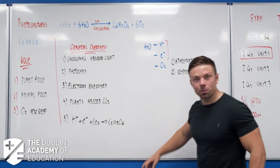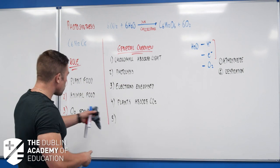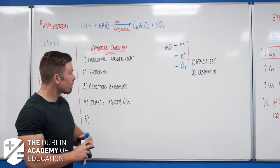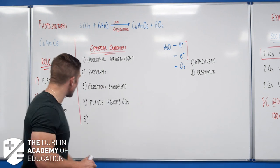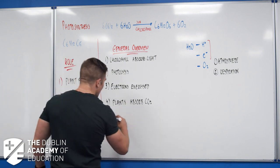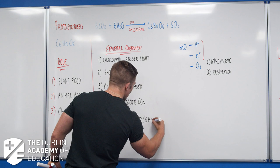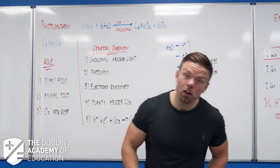Oh my God, that is so crooked. That's a bit upsetting, isn't it? But it gives us a nice opportunity to recap that again. So what happens here? Well, chlorophyll absorbs light. That light allows for photolysis to occur, splitting water into three things. Those two things, as I said, are going to be used later. Oxygen gets released into the atmosphere or kept for respiration. The electrons become energized. Plants absorb carbon dioxide, and the protons plus the electrons plus the carbon dioxide gives us glucose, C6H12O6.